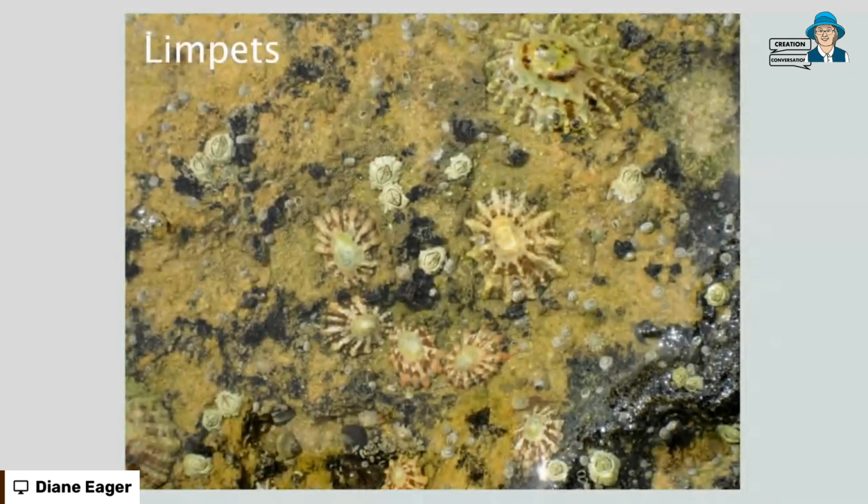Now we normally associate limpets with the term stick like a limpet, because we see them at low tide when they are actually exposed on the rocks, and during low tide they just do not move, and it's extremely hard to get them off the rocks. So that's where we get that expression from.